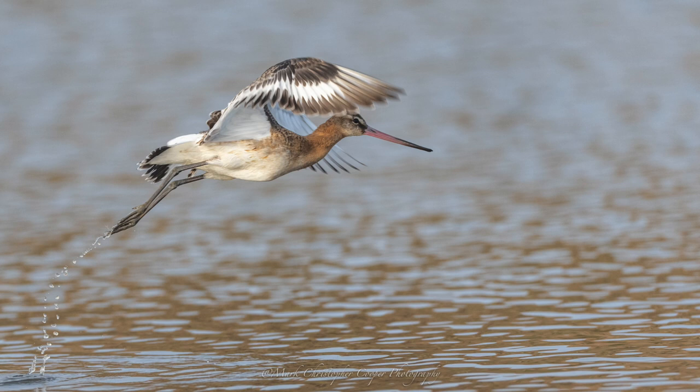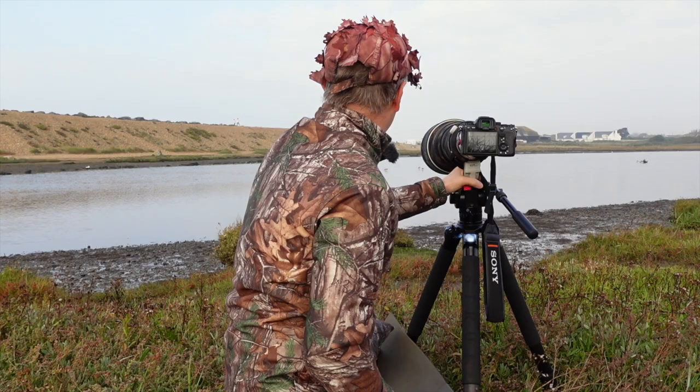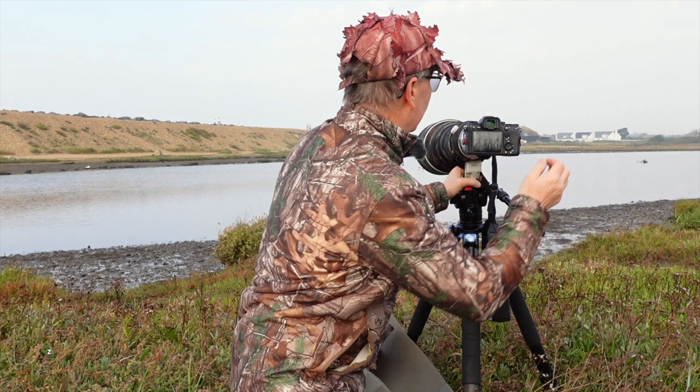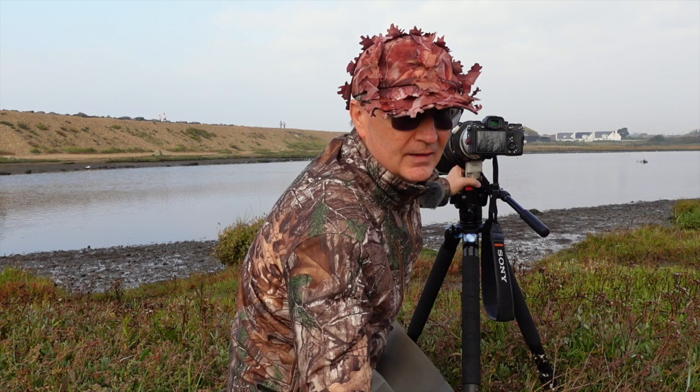Zone metering, and I can revert to spot metering using the AEL button set to 1/500th of a second, f5.6 and the corresponding automatic ISO. Awesome. So those are the settings this morning for the Black-tailed Godwit, and what a beautiful morning.